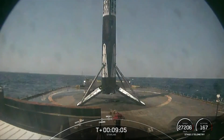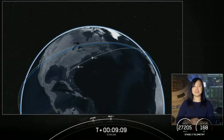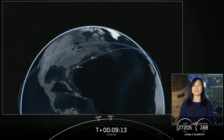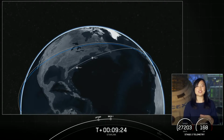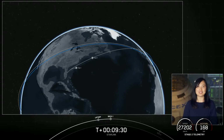Expected loss of signal. We had an expected loss of signal there, but nominal orbital insertion. We did have confirmation of second engine cutoff and a good orbit. And now stage 2 is going to coast in this orbit for the next 35 minutes or so. While that happens, take a look at this animation showcasing where we are in the coast phase, and we'll see you back here at T+45 minutes for a second stage relight.